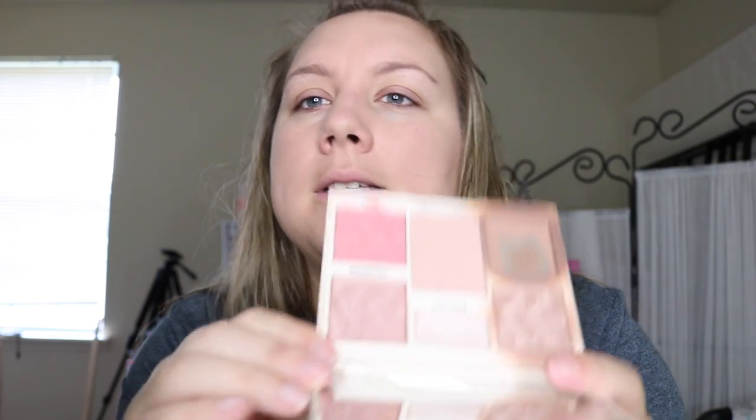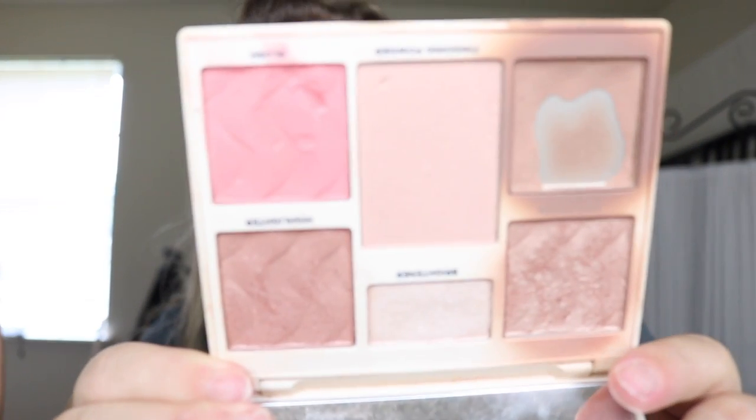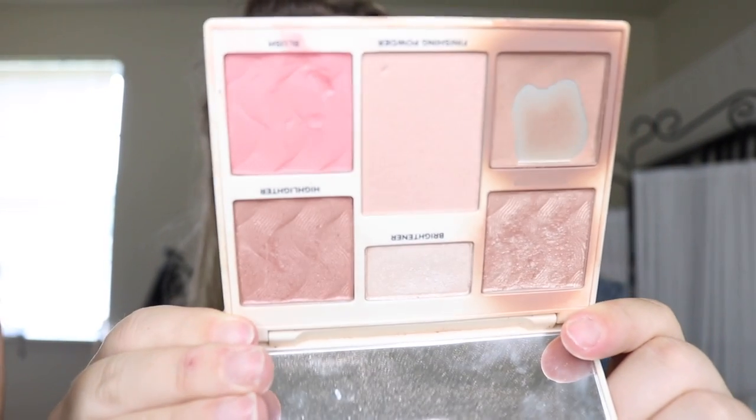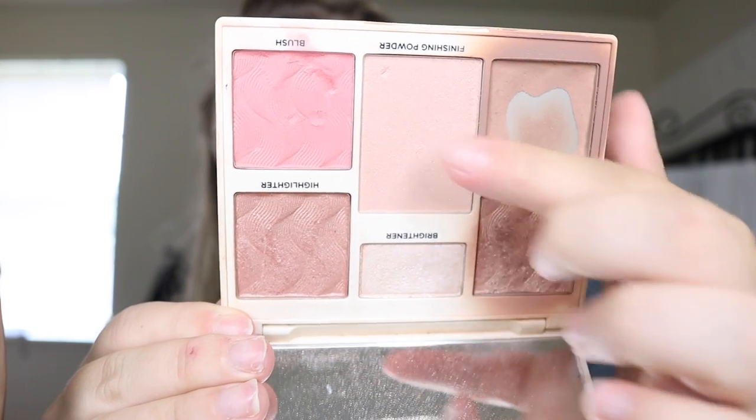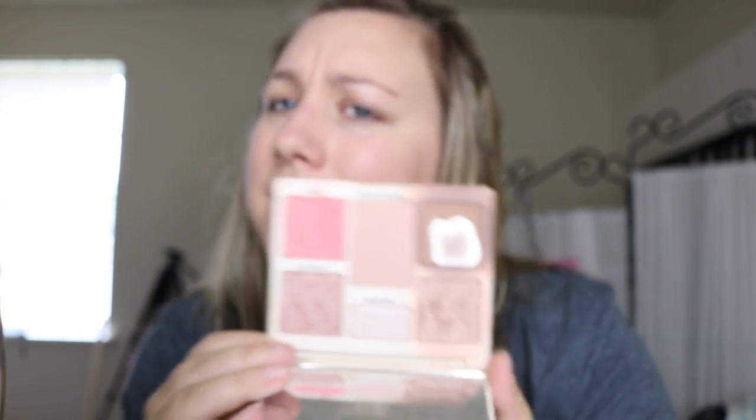There is some sort of sparkle in it, like a sparkly speck. I don't know if I can get my camera to focus, but it does kind of have sparkles in it. I'm not sure if you can see it, but as you can see, the contour I've used like a crazy person. I've used it every time. It's my go-to. I use it for crease color as well.